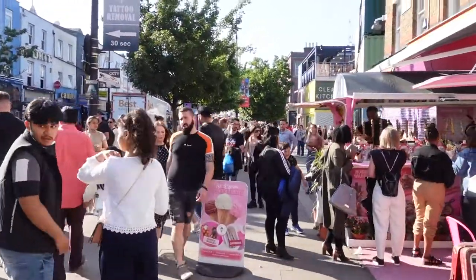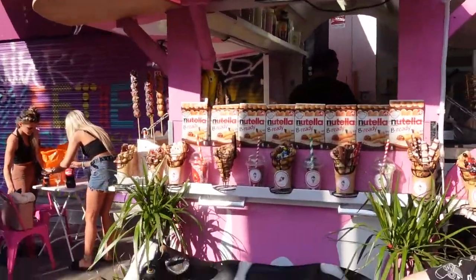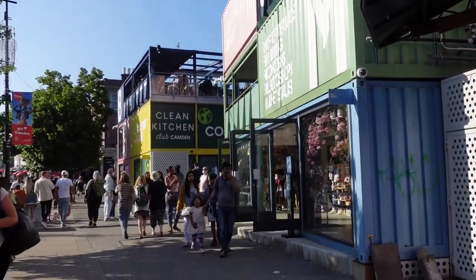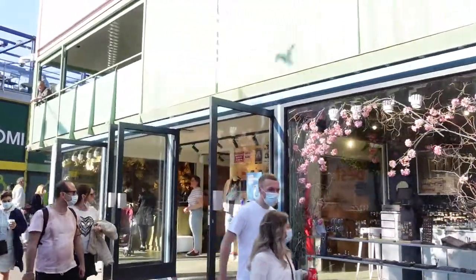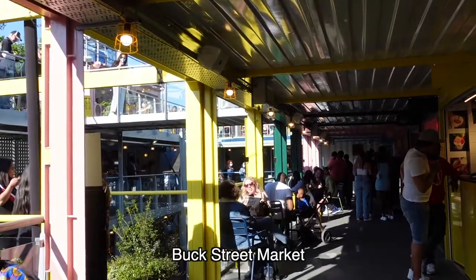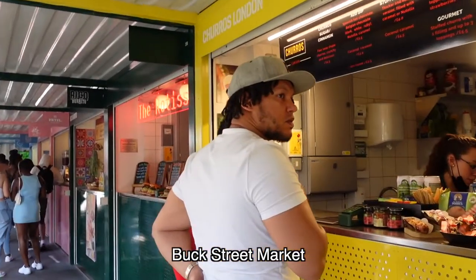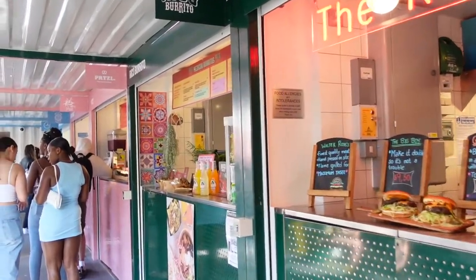Rainbow! So guys, this is actually a new part of Camden Town that we have never seen before. This looks beautiful. There's plenty of food stalls.